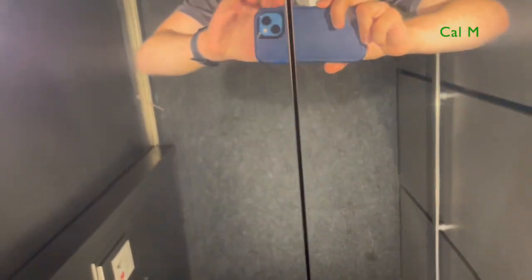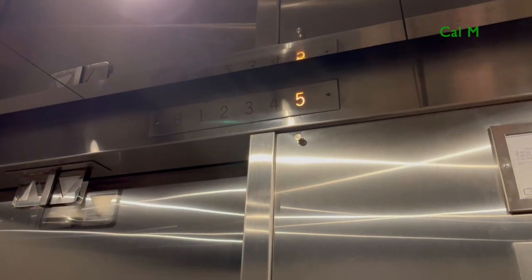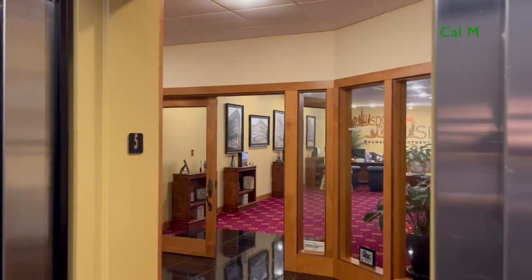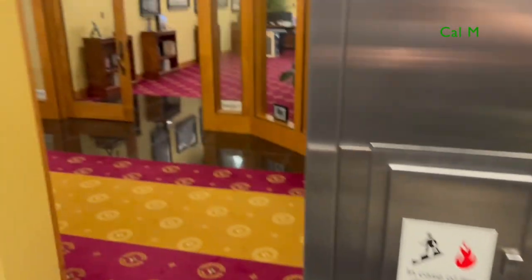This thing is really nice. Mirrored ceiling. Say hi. This used to have the black buttons originally. Go down to 1. That'll be it.